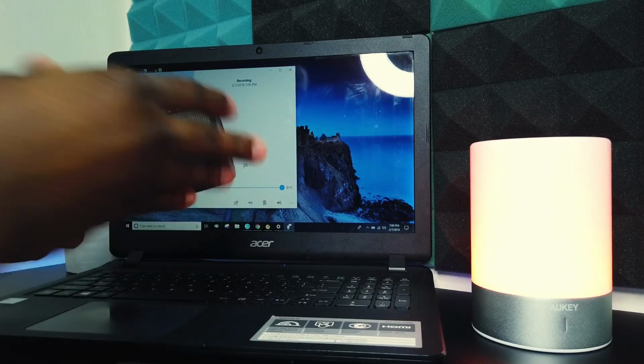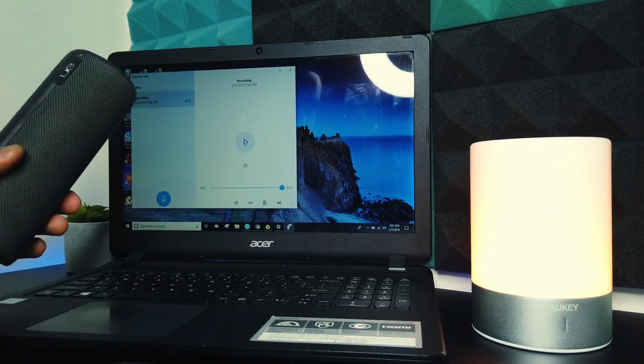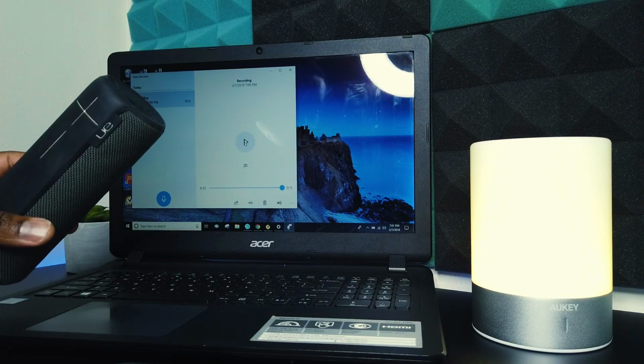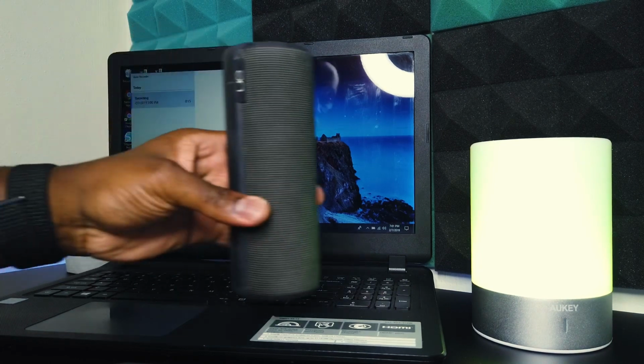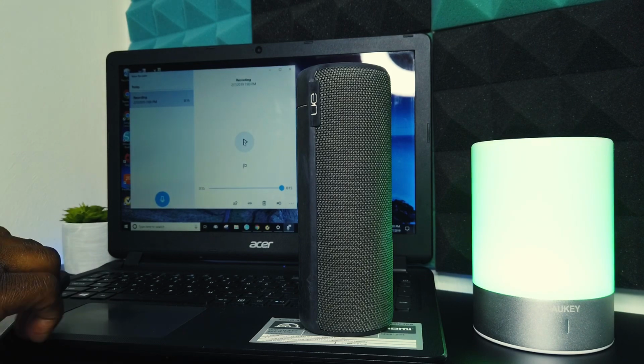Alright, so I turn my UE Boom on. I've already set the connection. If you're not sure how to connect it, go to your Bluetooth settings within your computer and make sure it's connected. If you don't have a Bluetooth device, again, you're going to run through the AUX. Alright, so I'll go ahead and set that there. Now it should be already connected. Let's see what happens.